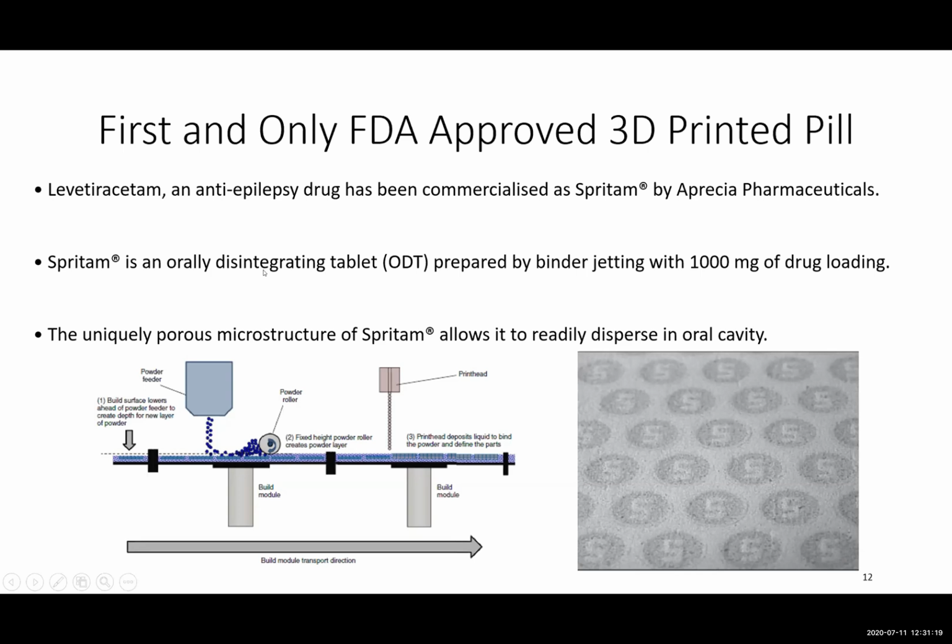The way they make this drug is by making a thin layer of the powder, which is the excipient, and then on top of that thin powder layer, they 2D print one thin layer of a binding material that, when it touches the powder, fuses the powder particles together in the shape where it was printed, as you can see on the right-hand side. And that's how one layer is printed.